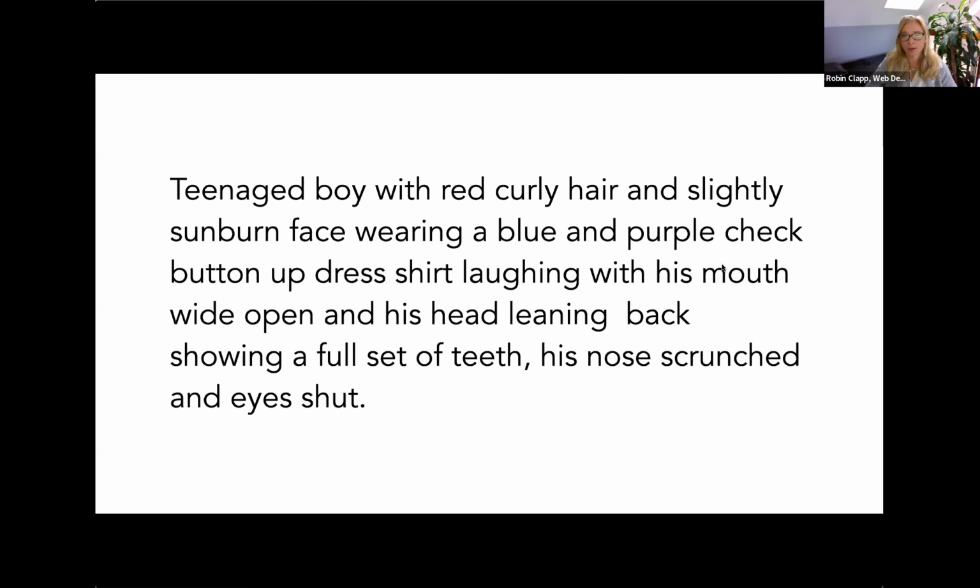Teenage boy with red curly hair, slightly sunburnt face, wearing a blue and purple check, button-up dress shirt, laughing with his mouth wide open. His head is leaning back, showing a full set of teeth. His nose is scrunched and his eyes are shut. Okay, visualize that. Now I'm going to have you open your eyes.